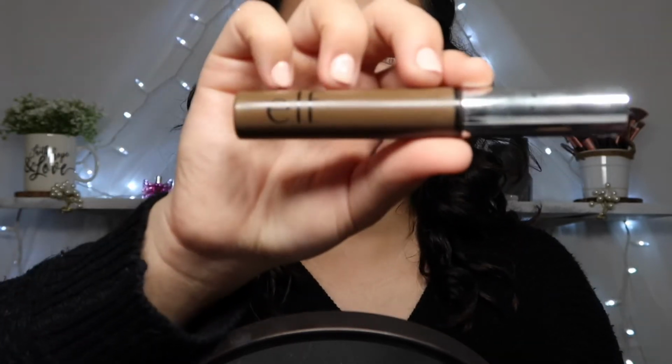I'm currently trying to grow them out too because I feel like they're just not as they used to be. I'm gonna move on to my brow gel, and a brow gel that I absolutely love is my e.l.f. one that I got from my e.l.f. event calendar. I absolutely love this one. It's so good, and you know, it's just a good brow gel.